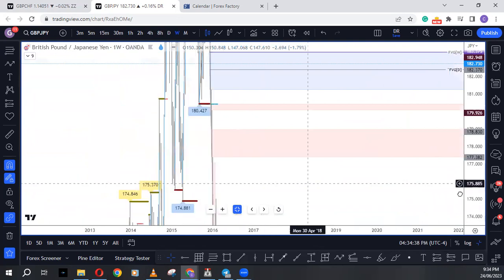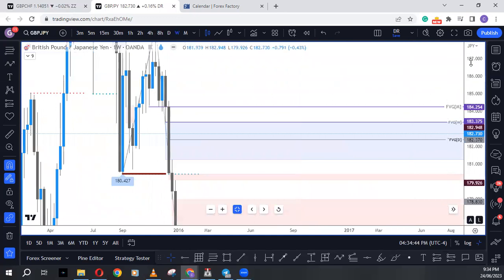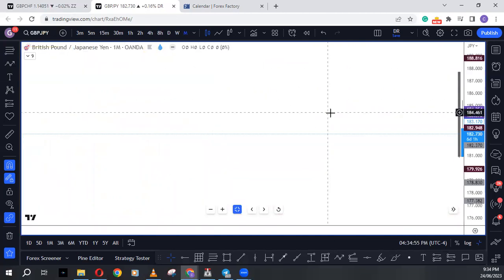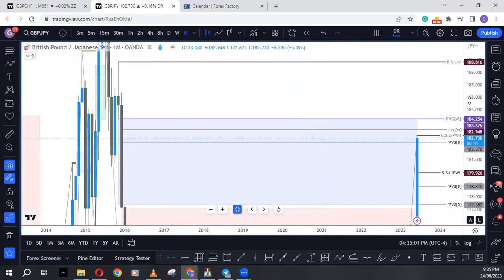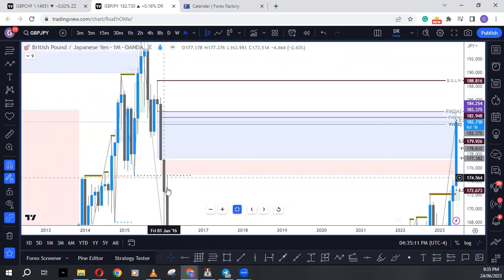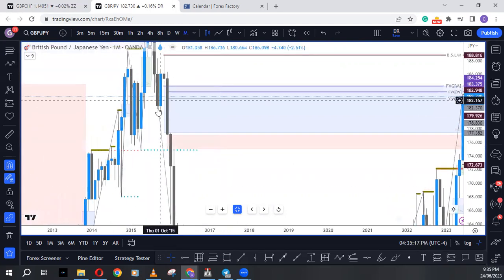Why? Because if you look at where the price is on the weekly time frame, this is current price. Now price is at 182.76. If you go to the monthly, on chart, this is a monthly bearish order block. This is a monthly bearish order block. That's the last up candle before the down move that broke this point and this point. So now where price is, is very significant.